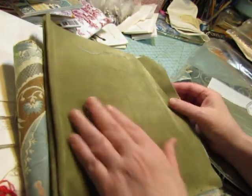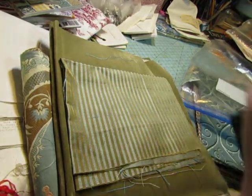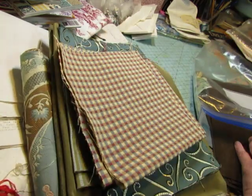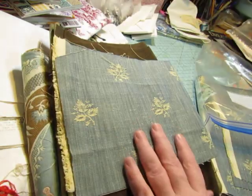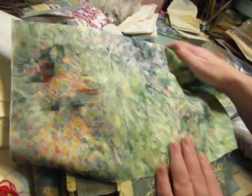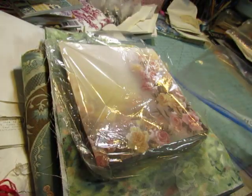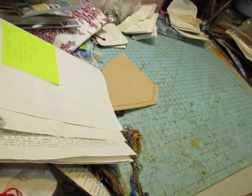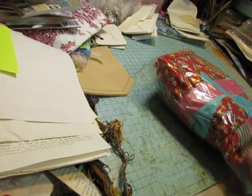There's a suede-like one. That feels really nice. Upholstery fabric, probably. Pretty stripe. These fabrics are so pretty. Love that. The quality of these is so great. I like blue and brown together. Oh, look at that watercolor look. That's beautiful. And some more napkins. I'm going to have to put some of this stuff on the floor. Oh boy, oh boy, oh boy.